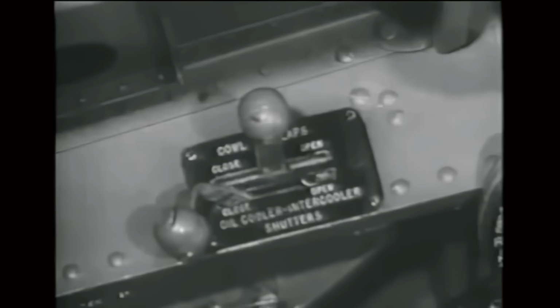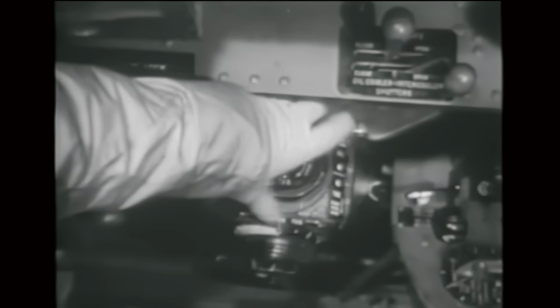Mixture control, auto rich. Blower locked in neutral. Prop control set for takeoff RPM. Electric fuel booster pump on. Cowl flaps open as necessary. Elevator tab neutral. Rudder tab 1.5 degrees right. Aileron tab neutral. Tail wheel locked. Wing flaps up.